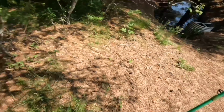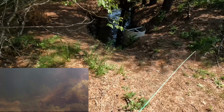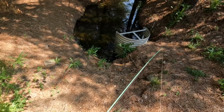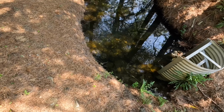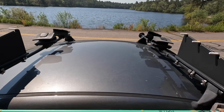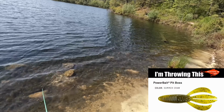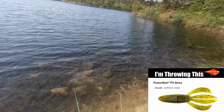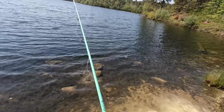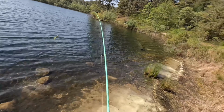Let's go take a closer look. You know, because I have a video of bass in here. That's why I was very careful when I was approaching it here. Spot number two. Again, it's another bite, but they're so small. They're so small.